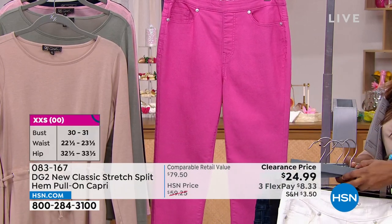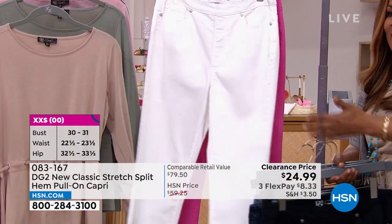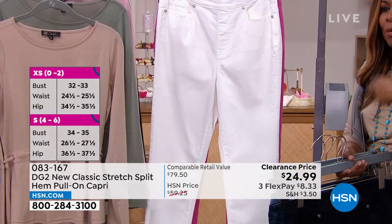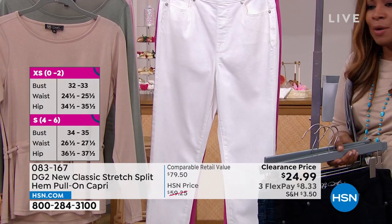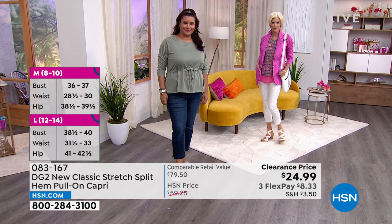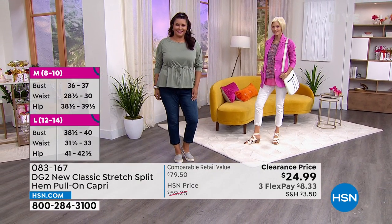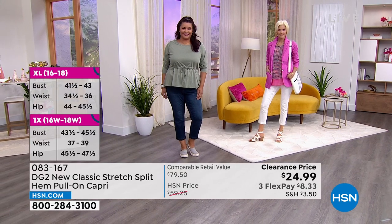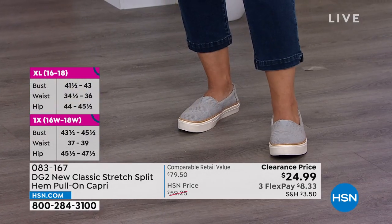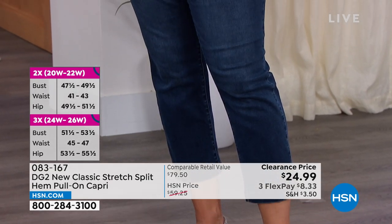Let's talk about this new classic stretch pull-on capri and how wonderful this is. Any shoe, whether it's a pump or a sandal or a slide or a sneaker like Annette is wearing, it's the perfect length. Yes, and it's the perfect summer pant, Marlo, because you can dress it up or wear it super casually with your slip-ons, your sneakers, or even your flat flip-flops. So this is a true day-to-night kind of summertime denim.